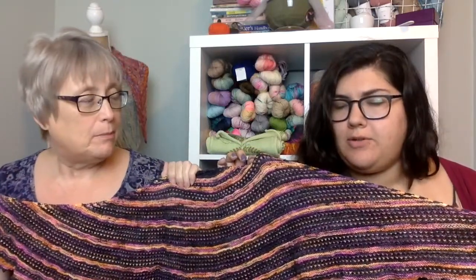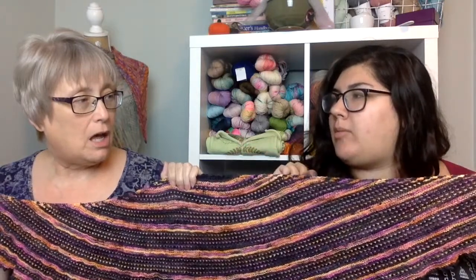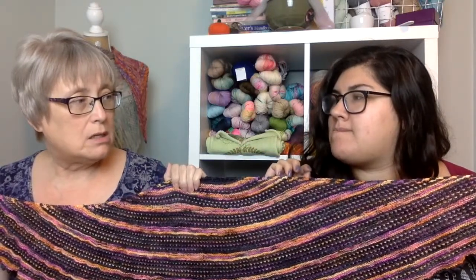Is this the one that the proceeds go to an LGBT foundation? I can't remember. Whenever I bought it, I couldn't remember.